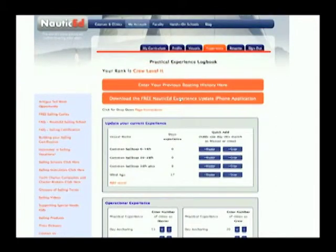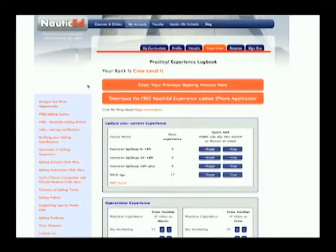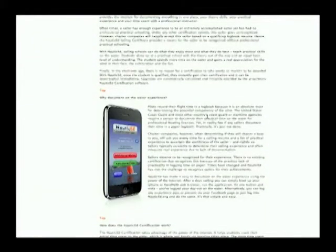Now we're going to take a look at adding in the iPhone application. What the iPhone application does is it allows you to just quickly on the dock as you get off the boat, you can just boot up the iPhone application, hit add day as master, and you've just added a day to your resume. It's on iTunes, so just go there and download the application. And you can also learn about the iPhone application on the sailing certification page, and there's some information about it there.